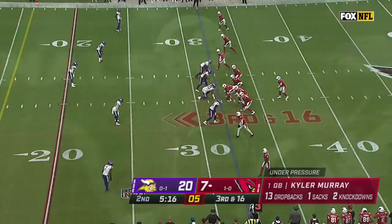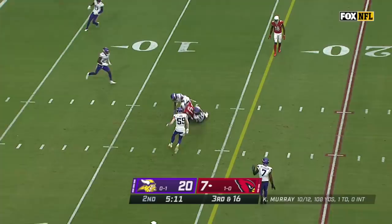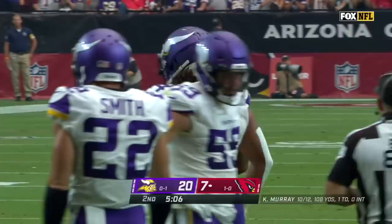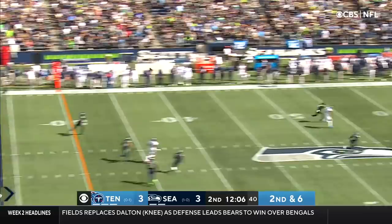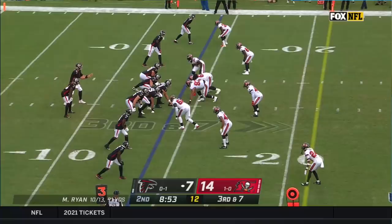Murray over the middle. Woo, he put that one in a shoebox. Christian Kirk in heavy traffic, and it's a 19-yard gain. Second down and six. Play fake. Tannehill taking a deep shot down the field looking for Julio Jones. What a catch. He holds on and is brought down at the 25-yard line. A 51-yard gain.